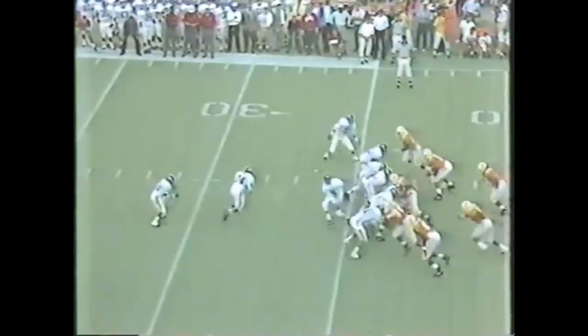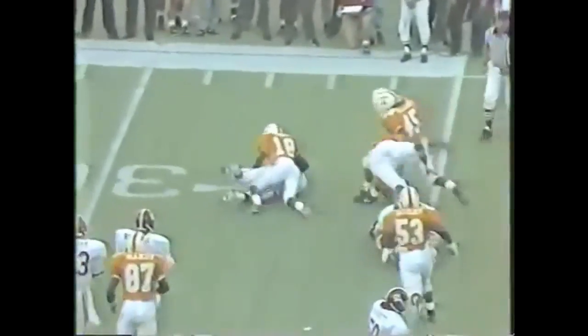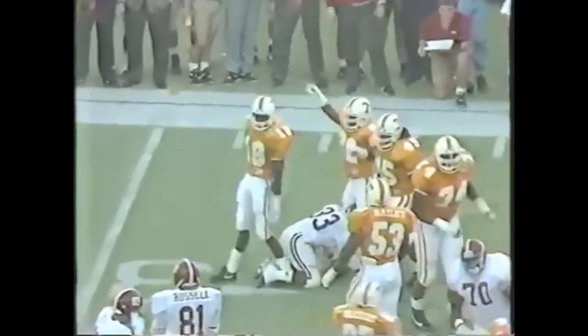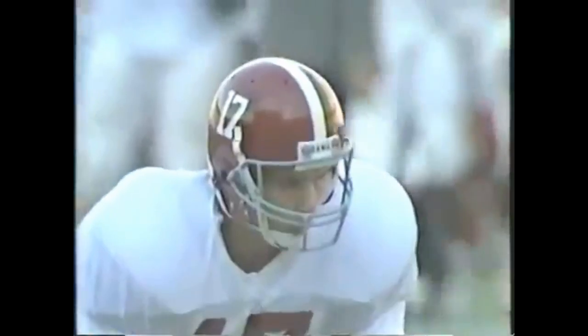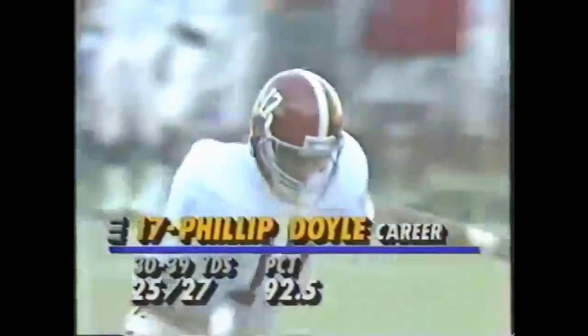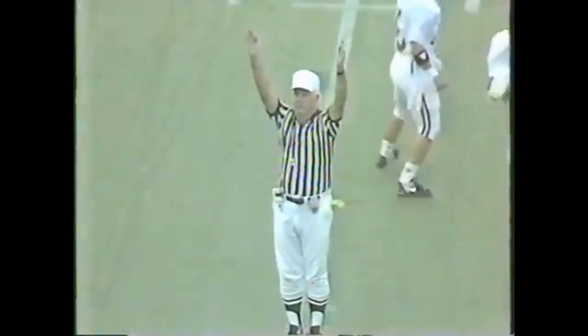3-0 Tennessee. Alabama on the move. Anderson not on the move. Second and 12. Anderson thrown for a loss again, this time by Dale Carter. Alabama will try for the field goal. A 30-yard attempt for Philip Doyle. That's good after his earlier miss. And this game is tied at 3.